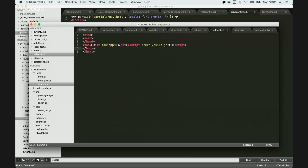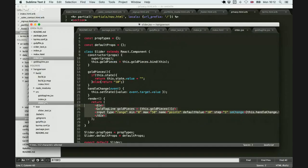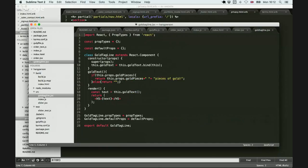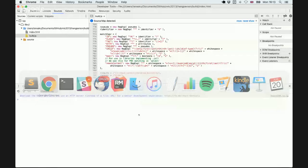And where's the binding? Does React know to use app automatically, or do we have some specification? Index.js. Oh, no, here. Okay. So our top level thing is saying, if we've got that app thing, then what we're going to do is create one of our slider elements, and that will appear there. And the slider consists of a nested component in that. So tagline is something else that, every time you change it, will determine whether it needs to re-render, and then it'll re-render with a new tagline.